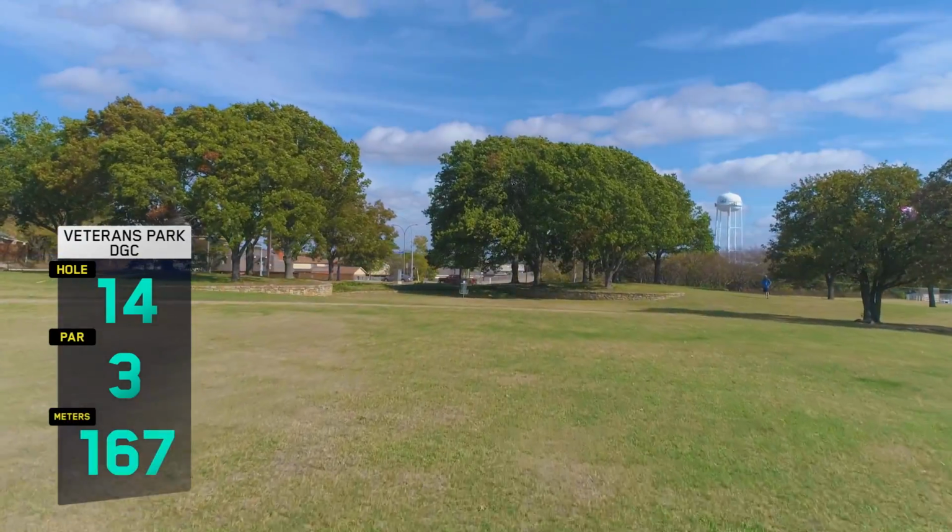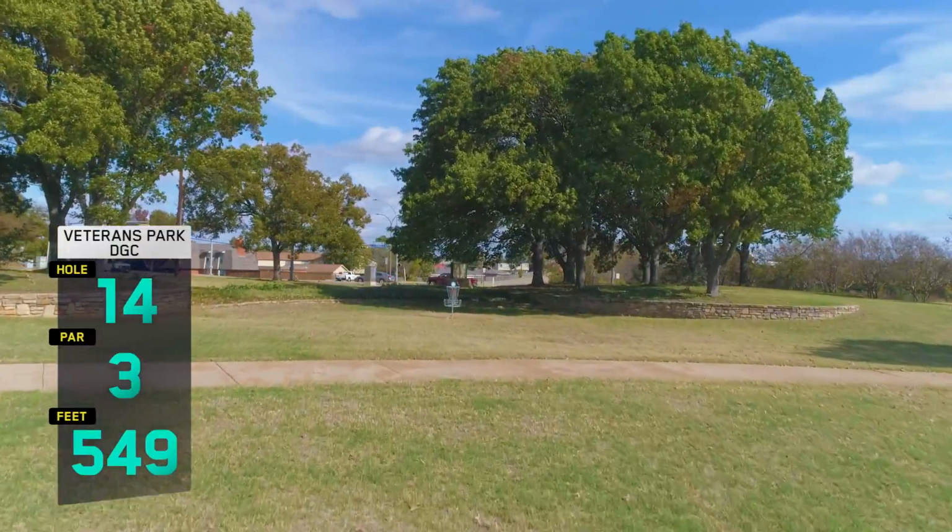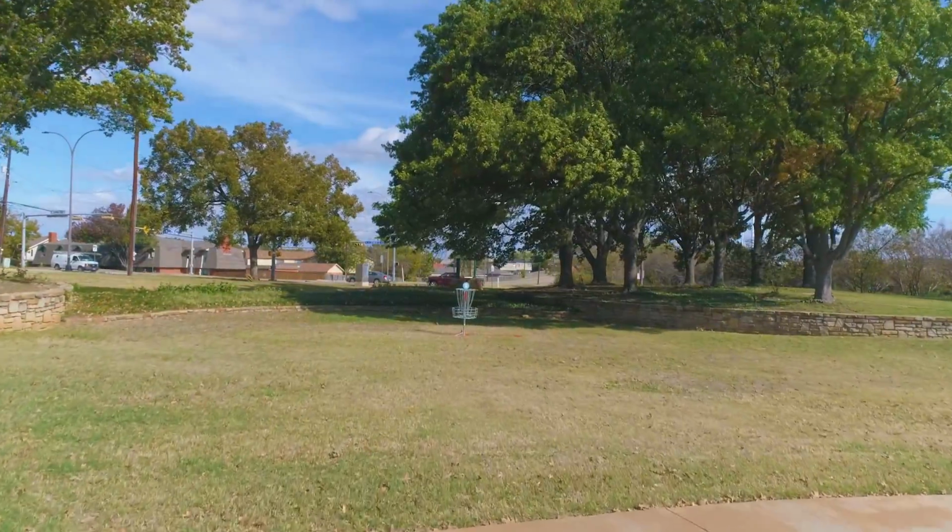Yeah, hole 14, par 3. We are going across the field, 549 feet. Kind of a nice looking little green here next to the rock walls.